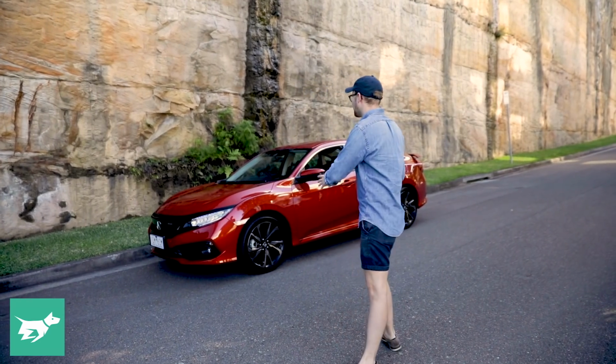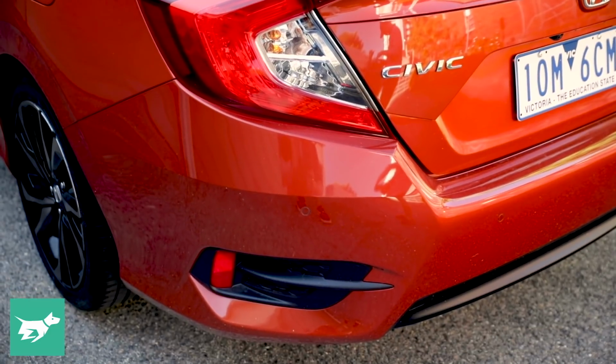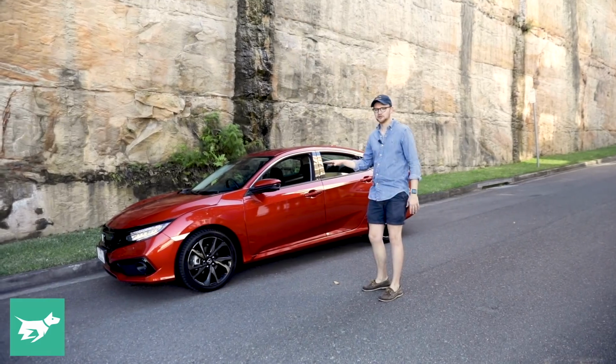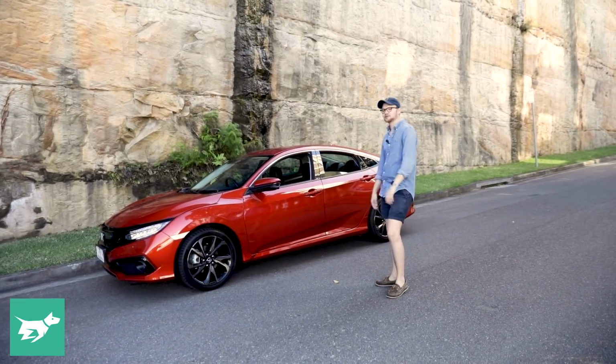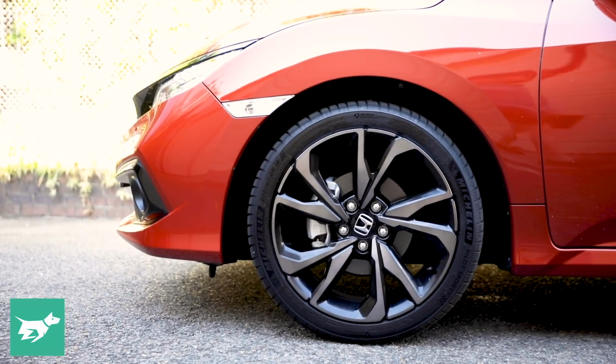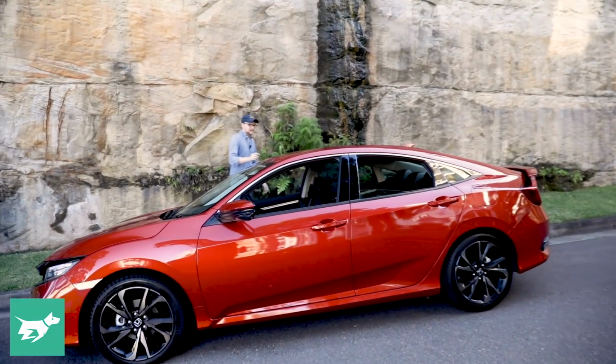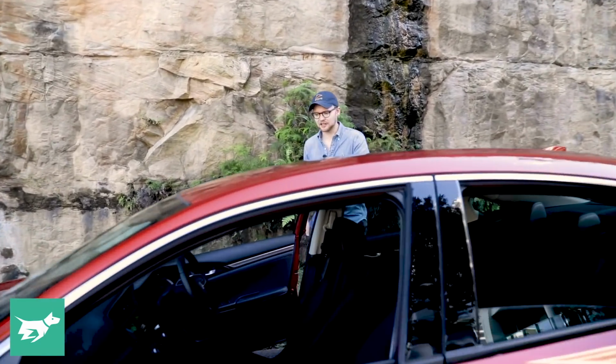So first of all, I think we should check out the revised Civic. Now, we've got this really nice orange color. It's a new hue for the Civic. New wheels, we've gone to a graphite sort of design here on the RS. I still reckon the Civic sedan is more handsome than the hatchback, but you can get both. Let's jump inside and check out what they've done in the cabin.